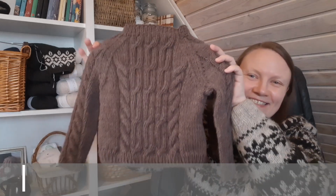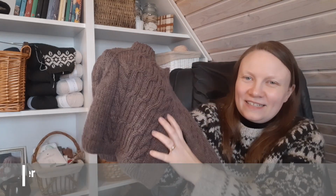So the next finished object is also made from the Freya warm-hearted yarn, 100% organic, and this will be a gift for my nephew. He will get it, I guess, in a couple of months or something. I'm not sure, but next time that they have any occasion, I do believe they will have some kind of party or something. But I will be gifting it in the near future, and here it is. So this is the sweater that I knitted for him.